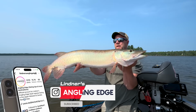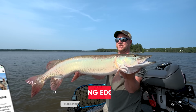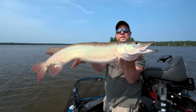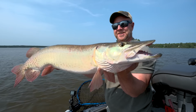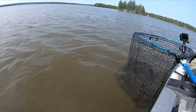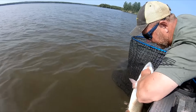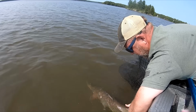We were throwing a lot of these weed beds and not seeing much, so Jer said, let's go look for some rocks. And that's what we did. He was using that side imaging, found this nice finger, made my second cast, and whammo. So we might start fishing the rocks. I think that's a good idea. Let's let that fish go. Still got lots of fire in her. Won't take long. Good job, man.